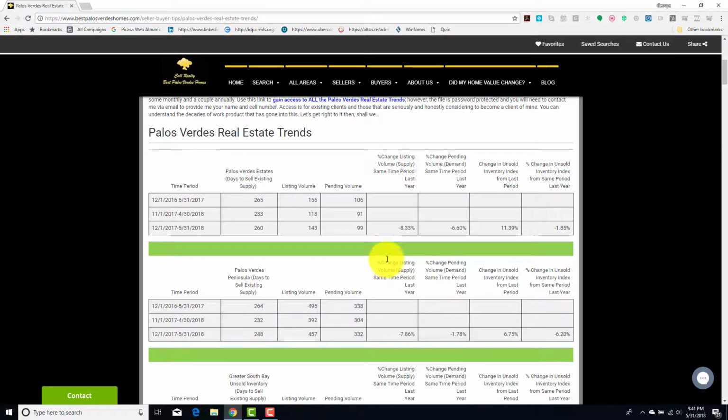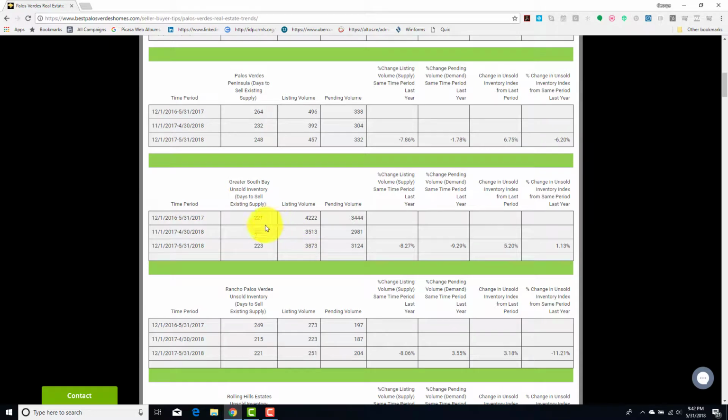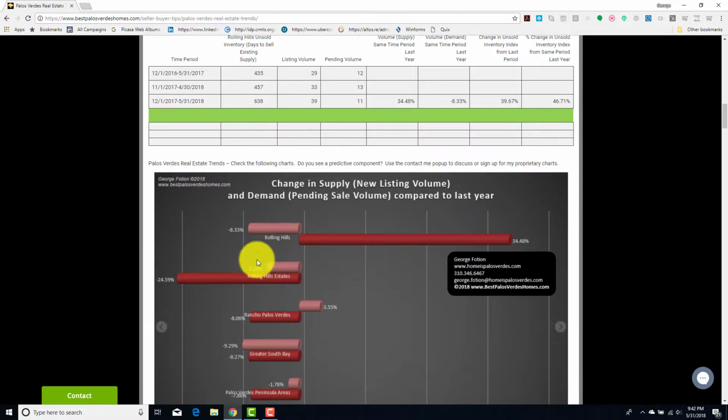So let's take a look at what's happening in Palos Verdes Estates. Supplies are down from last year, 8.33%, but so is demand. But demand isn't as down as supply, so the net effect is that there is less unsold inventory on the market. So the market is doing a little bit better now compared to last year during the same time period, not because demand has increased, but because supplies have decreased more than demand has. It's really interesting to understand the interplay here. I do that for each of the markets, and wherever you're at, just take a look and see what's going on for you.